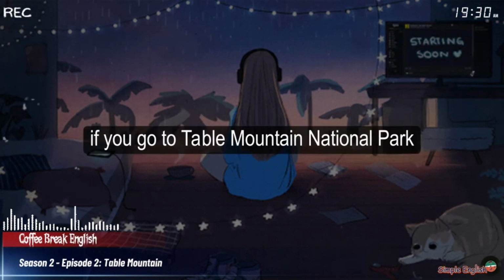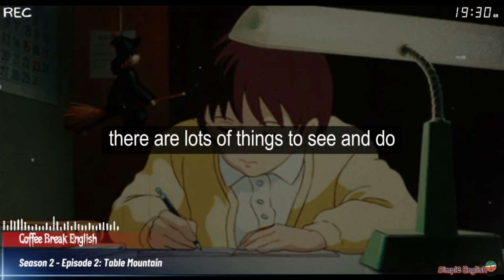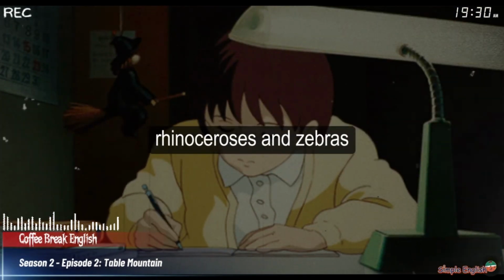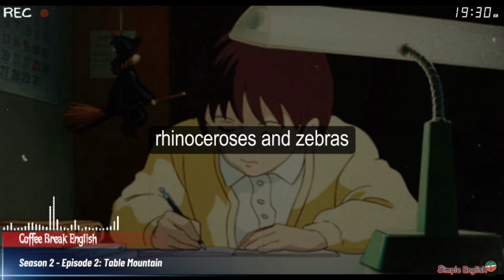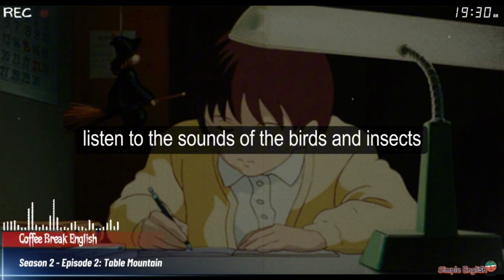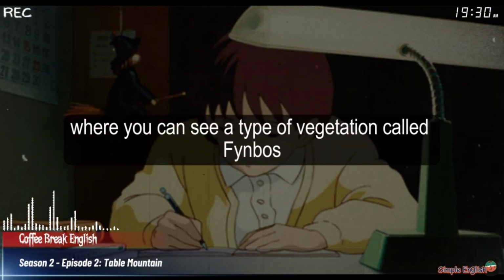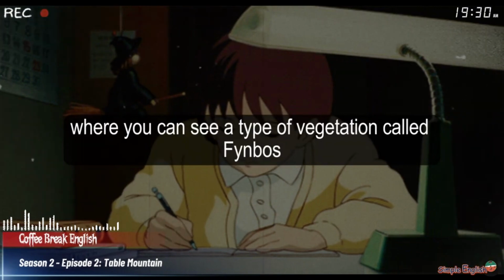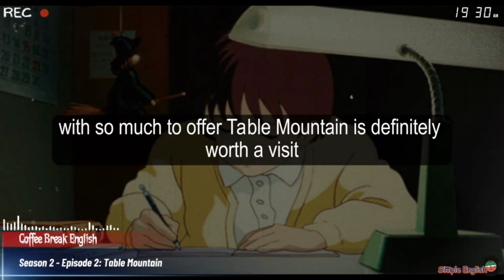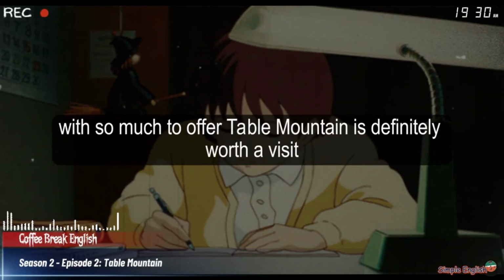If you go to Table Mountain National Park, there are lots of things to see and do. You can look for ostriches, rhinoceroses, and zebras. Listen to the sounds of the birds and insects. And it is one of the only places in the world where you can see a type of vegetation called fynbos. With so much to offer, Table Mountain is definitely worth a visit.